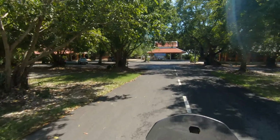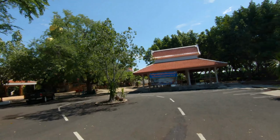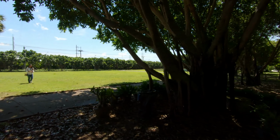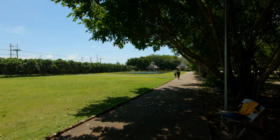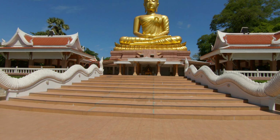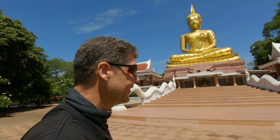A very nice hotel awaits us there, and many other things, I think. But it is a beautiful day today, not a cloud in the sky hardly, as has been most of the trip. A little bit of a park here. We're just outside of Ubon Ratchathani. Lovely little park. Thought we'd stop by, take a little break. And there's this. You can see this from probably a couple miles away on the highway. Pretty grand.